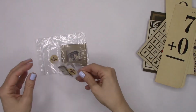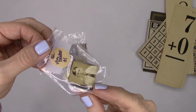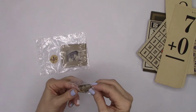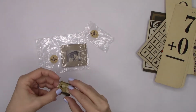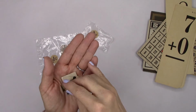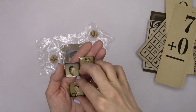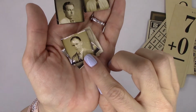And then these are the little ones that I saw the outside picture. I knew I loved it. It was $1. I was on vacation, so you know, vacation money is different. And look at these little guys. Haven't even looked inside. Oh, these are great. Oh, look at him. Can you see?